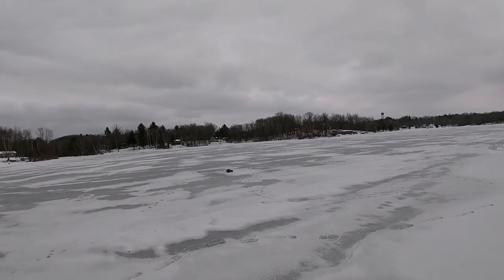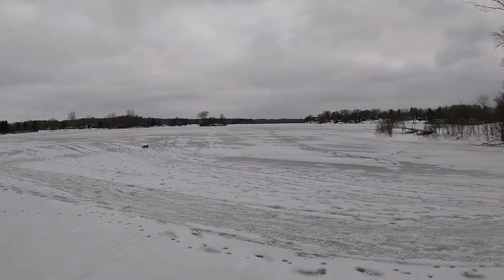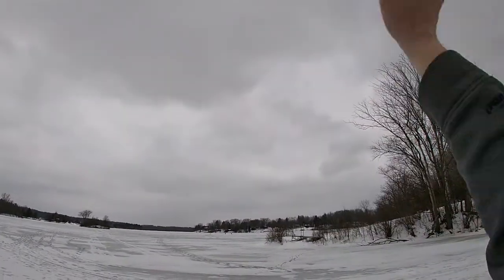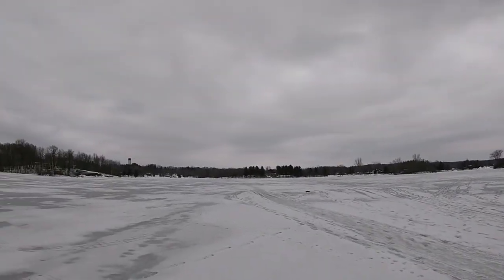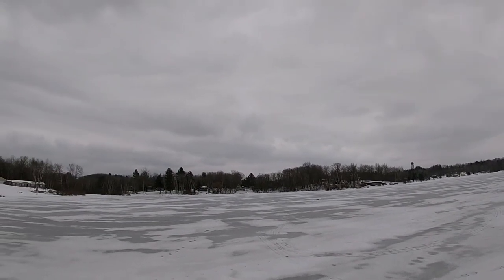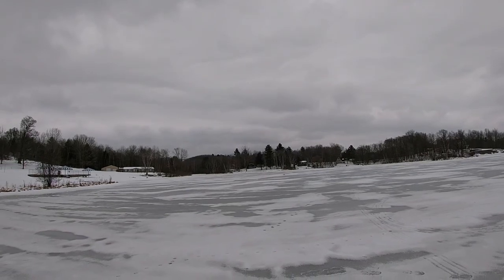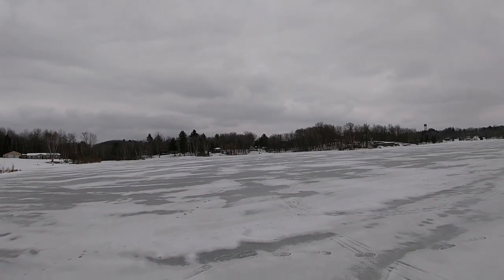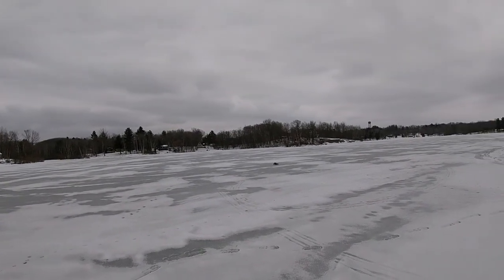Well, you can get it right up to wide open pretty much. You see, we got a few ice fishermen over there. Hi, ice fishermen! They're not waving. That's all right. Probably want to be quiet to not scare their fish away. Get her! Look at that sucker just ripping her.